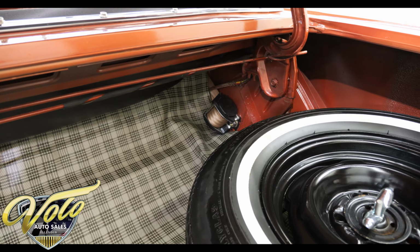Here's a reproduction white stripe tire, so has the nubs on it, never been used, painted rim, jack assembly, nice, tidy, complete, proper. That's how a trunk should look.